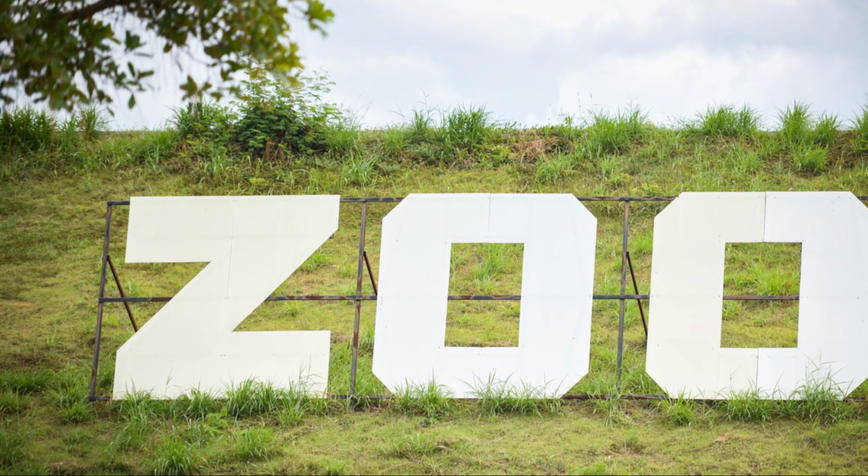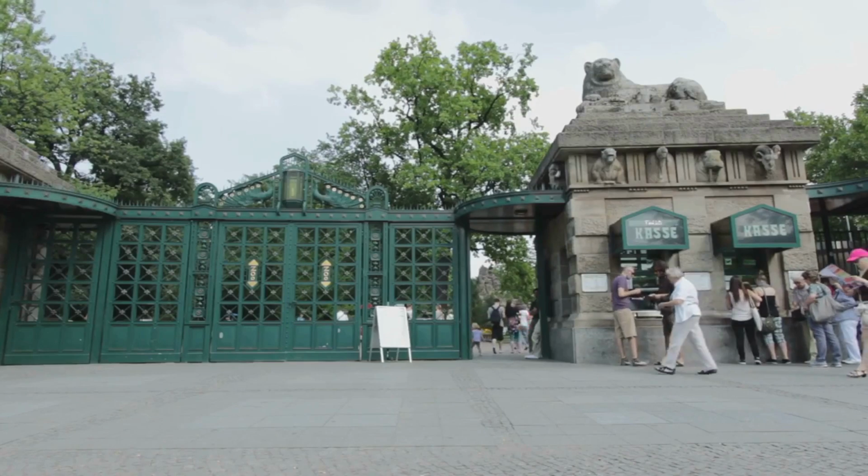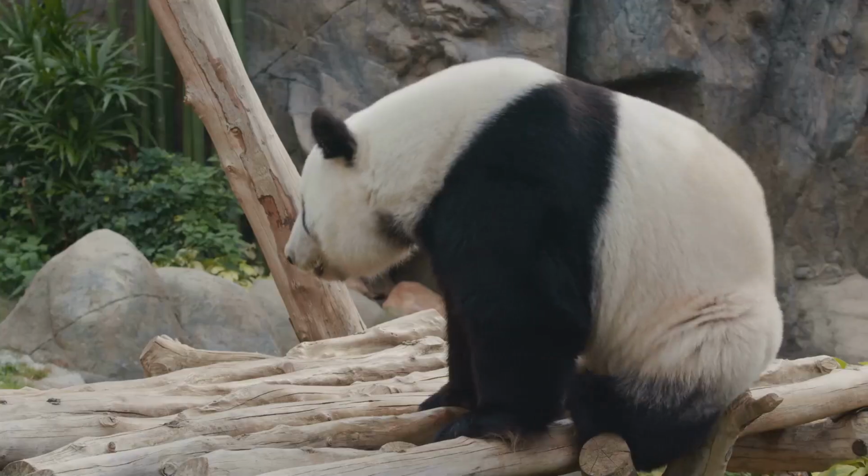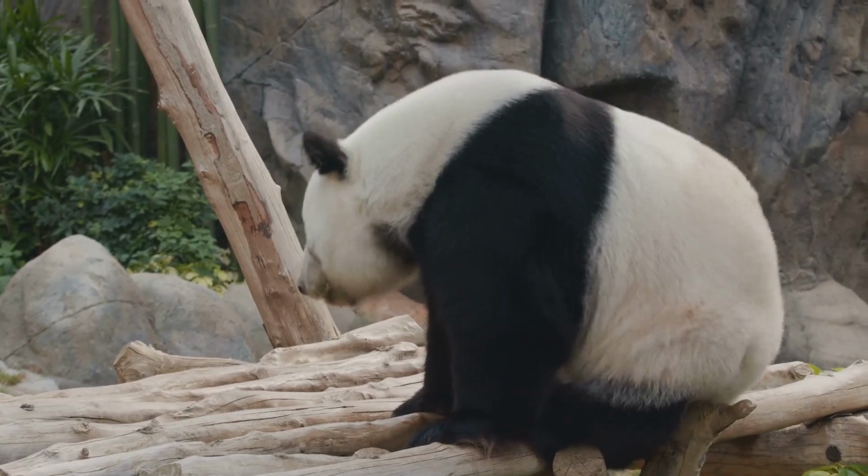All right, guys, you know, I love animals, right? So we had to hit up the National Zoo. This place is huge, with animals from all over the world. But the real stars are the pandas.